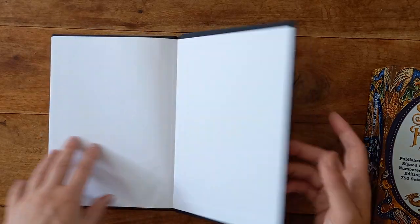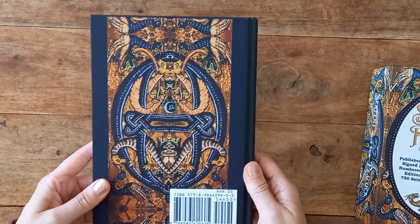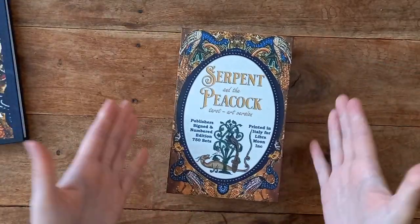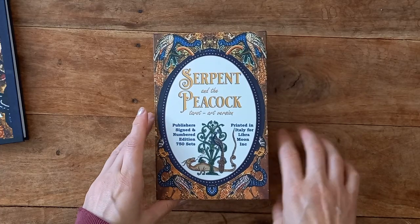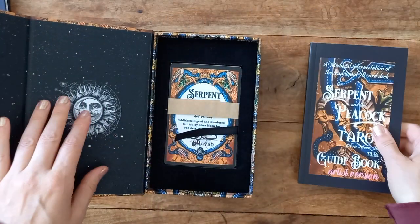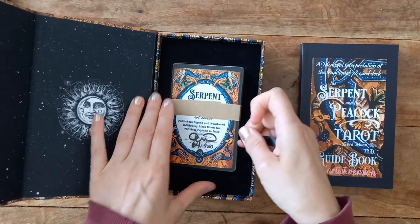So there is our book. If you wanted to purchase the book, it's $44, I do believe, on her website. So that's the hardback. The deck comes in, as I say, this really hefty box with a magnetic closure. We have the Libra Moon inside. That's the guidebook. We have a velour finish in here.